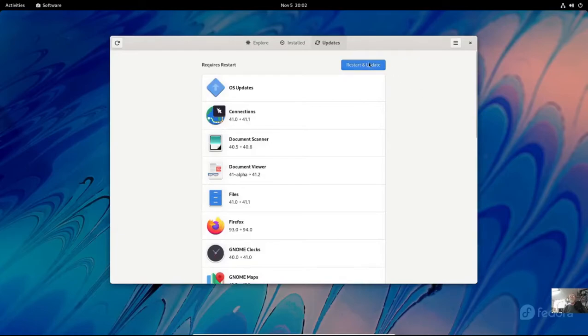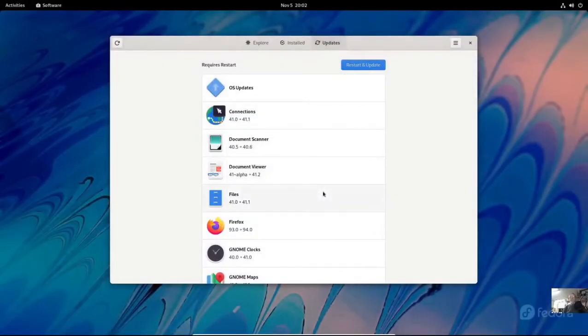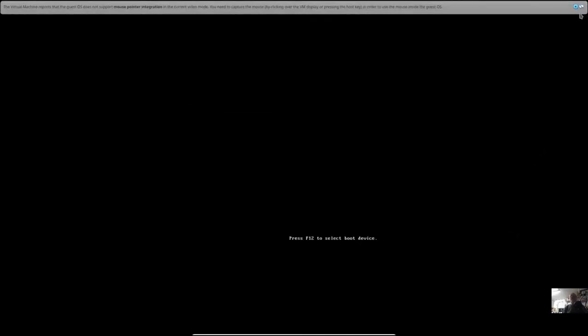Restart and update. All right. Restart and install. Why does it need to restart and install?